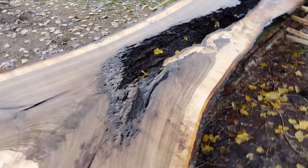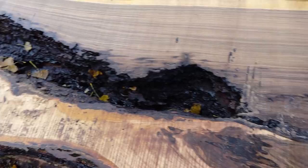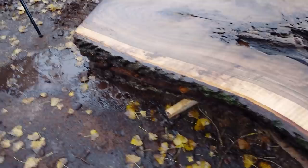I guess it adds another layer of stuff, and all the crazy growth that was happening around this wound down here. It's just crazy. Like this, that's a bark inclusion there. The tree is trying to grow around this thing, so it was trying to cover this up, and it was doing a good job of it because we didn't know it was in there. It's crazy.